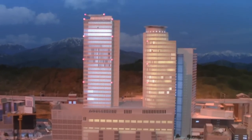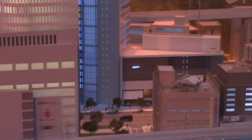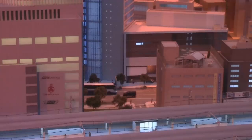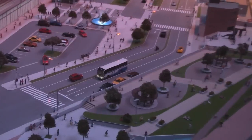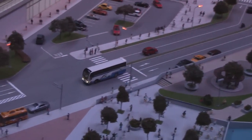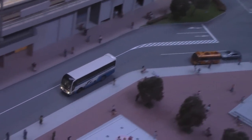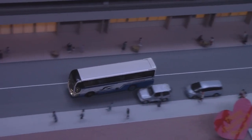Dusk has fallen here over Nagoya Station. So that's stealing the show here. He doesn't crash into anybody. Good job, bus. Good job.